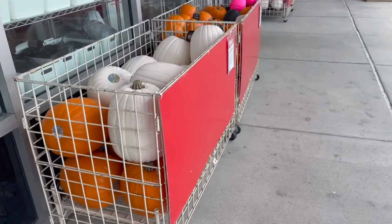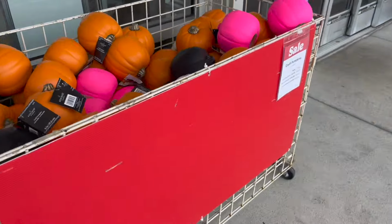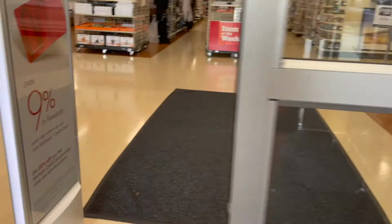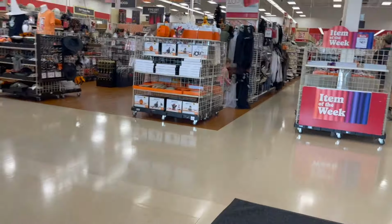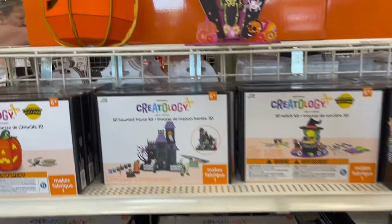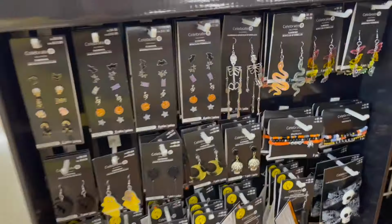Last up, Michaels. We had a lot of success in TJ Maxx. TJ Maxx has an awesome selection of Halloween jewelry. It was really good. Look at that bright pink pumpkin. Got your crafts. I got earrings here too.